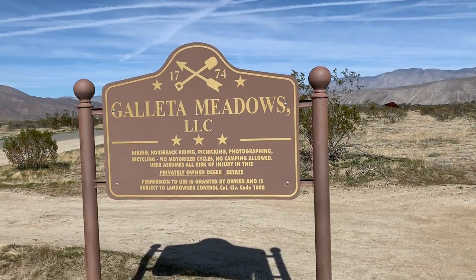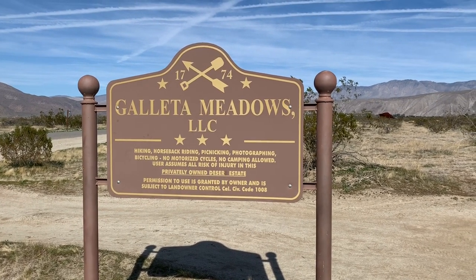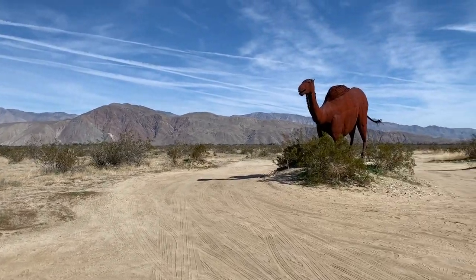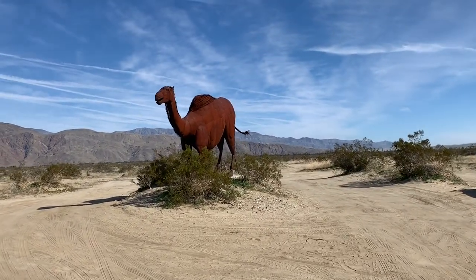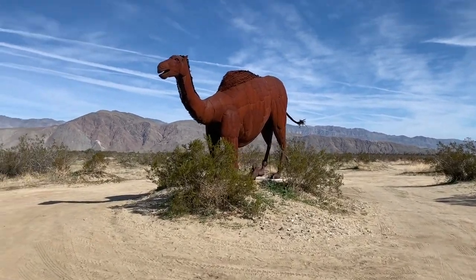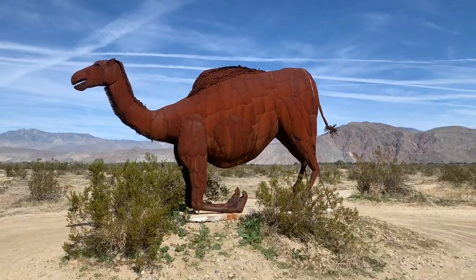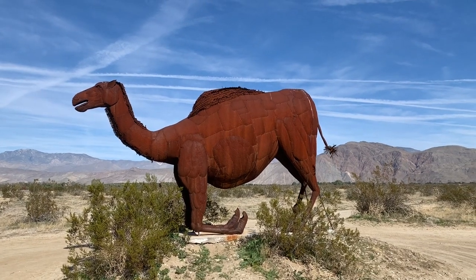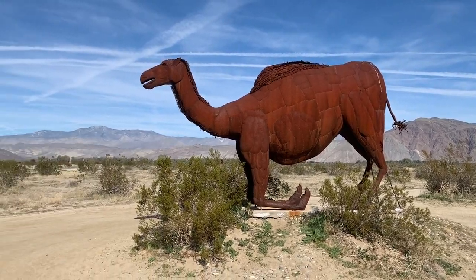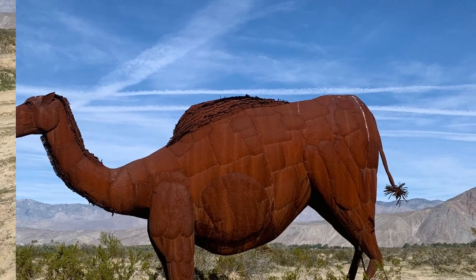Interesting place. It's called Galleta Meadows, and there are trails here, not too far from the campground. It's only like a mile from the campground, and they have these unique metal sculptures that we're going to be touring. And they're just out here in the middle of the desert. Freestanding sculptures have been here since 2008.